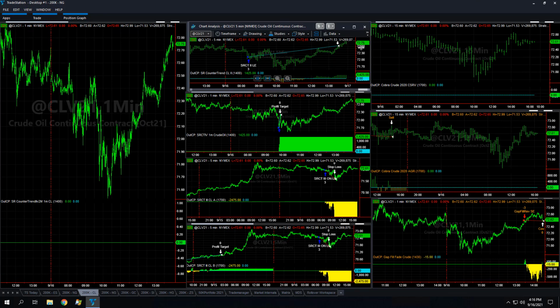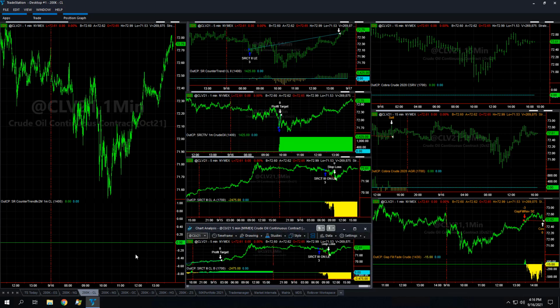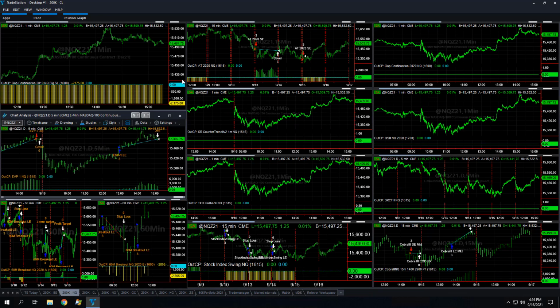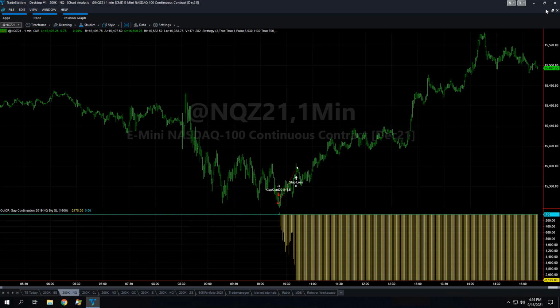Crude oil, mixed set of trades here. We had two strategies hitting their profit target, two strategies hitting their stop loss, and then gap fill in reverse right around break even. NQ, let's go over the trades on NQ today. We had 60-minute breakout, stopped out overnight, and got in again, and it's currently long. EVP1, nice trade on the day. Gap continuation, lost on the short side, no follow through to the downside.